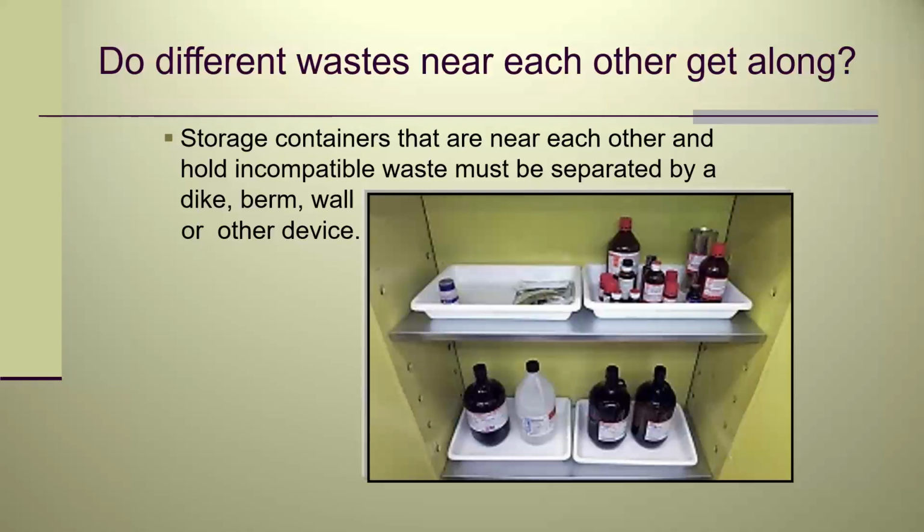If you have chemicals that are incompatible with each other, store them in a way that they can't reach each other if one of them leaks or spills. You can do this by making sure there's enough distance between them, or, if that's not possible, by putting a physical barrier such as a berm or wall between them. And don't forget about storage cabinets. Separate small containers of incompatible chemicals with trays, such as in this picture. Remember, too, that liquids run downhill. Be careful when storing incompatible wastes on shelves above one another.